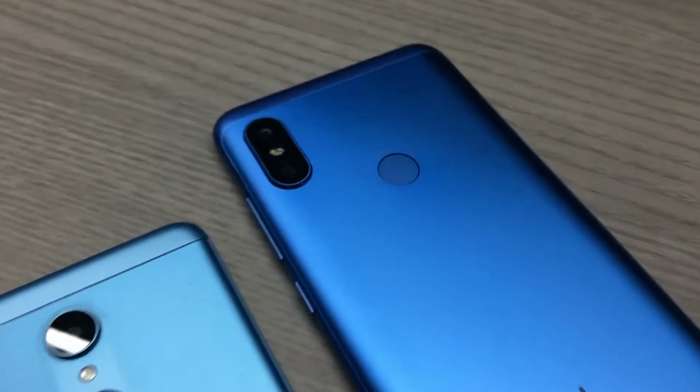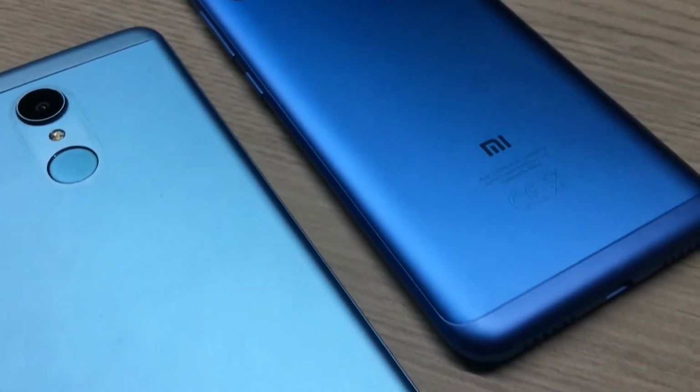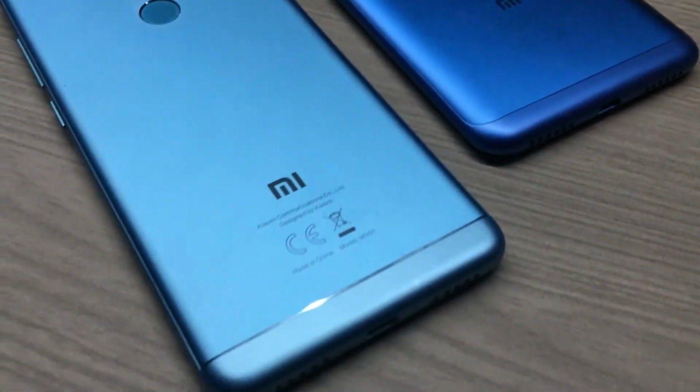The body of the device consists of a metal back surrounded by a plastic frame similar to the Redmi 5. It looks really good, but the size makes it feel a little cheap. If Honor is able to put a glass back body on the Honor 8X, I don't see why Xiaomi can't replace the plastic frame with a metal one on a similarly priced Redmi Note 6 Pro.